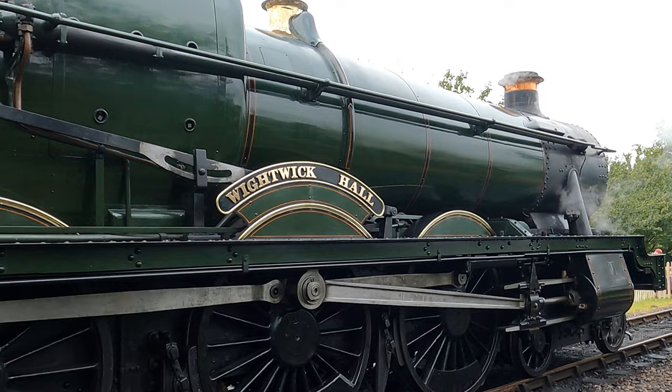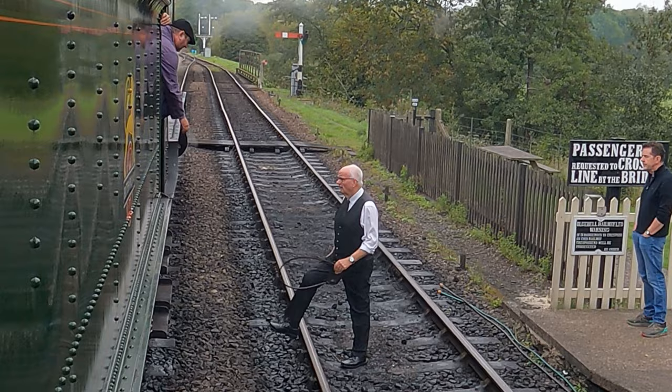With the permission from the signalman given to proceed, we're off on another magical trip up the line.